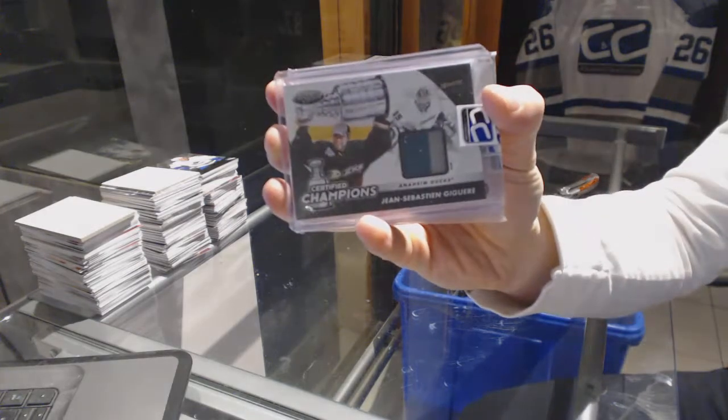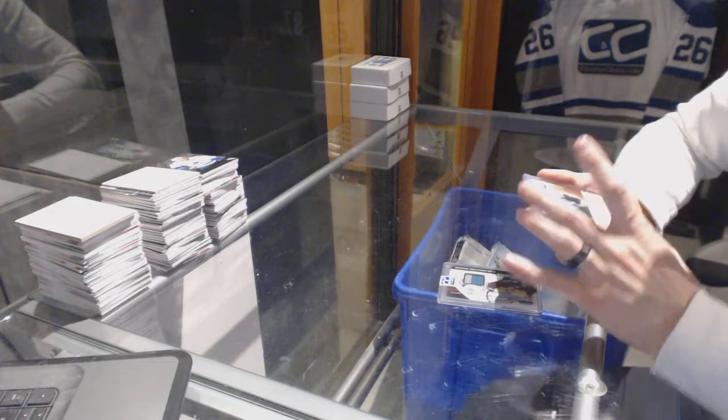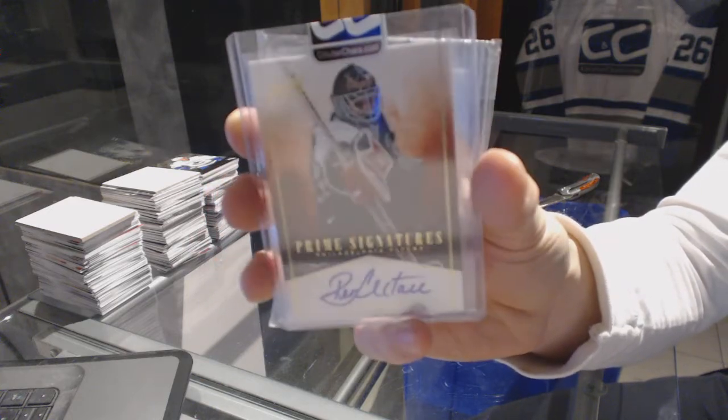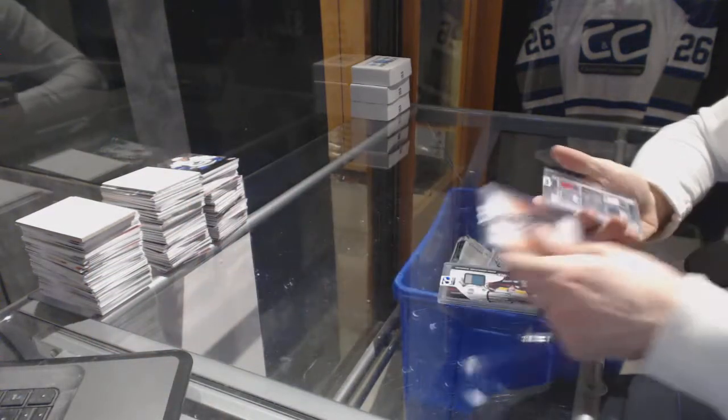Yeah, 13 of 25, J.S. Giguere. We've got an 11-12 Panini Prime Signatures Gold, number 39 of 50, Ron Hextall. 39 of 50 Prime Signatures Gold, Ron Hextall.